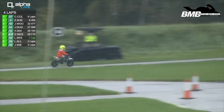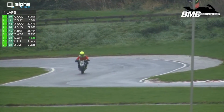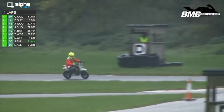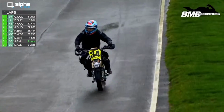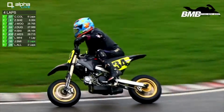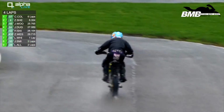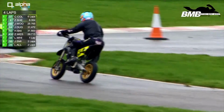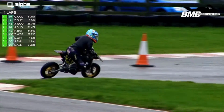So this is Chase Cullimore at the head of the field, distinctive helmet. We are just going to have to go after the helmets today because there are various clothing choices made to try and deal with these conditions as it continues to rain. Here's Lissy Whitmore on the 34 bike, working her way through the top part of the circuit, currently running in 7th.